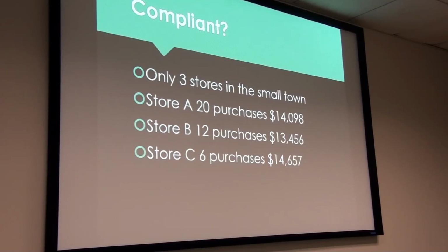All right, there are only 3 stores in this small town. Store A, you've got 20 purchases, 14,000. Store B, 12 purchases, 13. I think I may have said 13. And then store C, 14,000. Okay. Is every purchase below $3,500? We don't know from this.